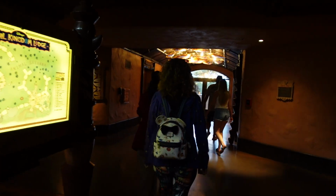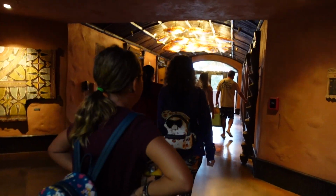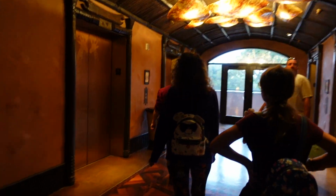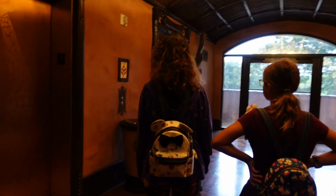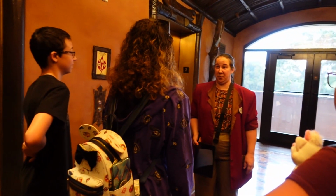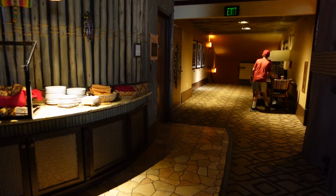So we are all checked in. Now we're actually getting escorted up to the club level. Club level here at Disney's Animal Kingdom Lodge is on the 6th floor. It is restricted access, so they have to make sure your magic bands or your key cards will be good to go for that. So we are here early enough for breakfast.